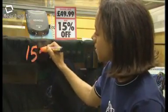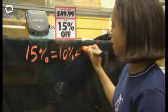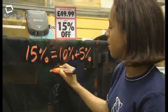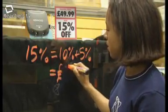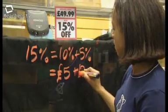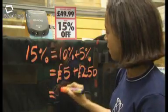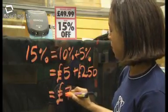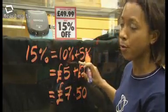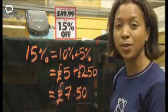15% is the same as 10% plus 5%. And 10% of £50 is very easy. That's £5. 5% is half of that. That's £2.50. And if you add those together, you'll get 15%, which is £7.50. So 15% off on something that costs £49.99, £50, is £7.50.